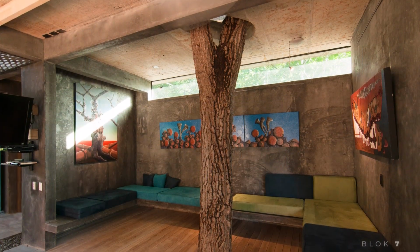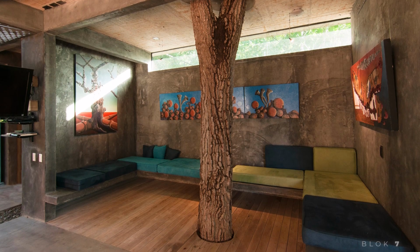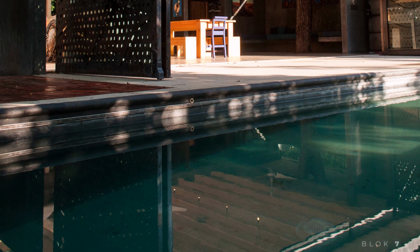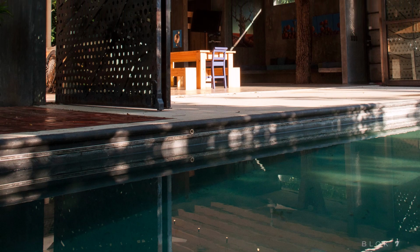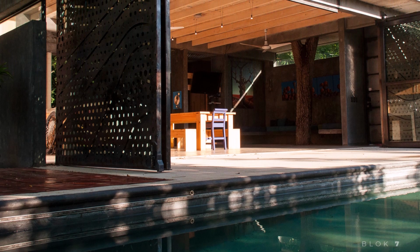At the heart of the house is the social area, which includes the kitchen, dining space, and a built-in sofa that wraps around the tree. Enclosed by perforated steel panels featuring an abstract pattern inspired by the homeowner's artwork, this space creates a special visual filter between the indoors and outdoors. From here, the terrace leads to an infinity pool that blends into the surrounding forest. The pool generates a sound similar to a natural stream, adding a sensory dimension to the living experience.